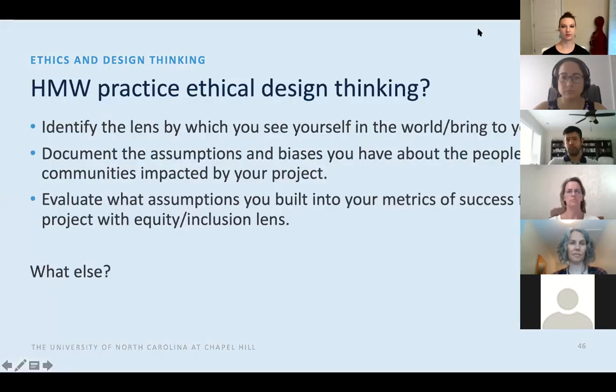All right. If not, wanting to end with crowdsourcing some additional ways that we might, as a group, continue to practice ethical design thinking here at UNC. And so some concrete action steps and behaviors that we could embrace include identifying lenses by which we see ourselves in the world and bring to our work, similar to the warm-up activity the first day. Document assumptions and biases we have about the people and communities impacted by our work at the beginning of the project and throughout, just to make sure that we are acknowledging that we have these assumptions and biases and checking ourselves. Next, evaluating the assumptions that we built into the metrics of success for the project with equity inclusion lenses.